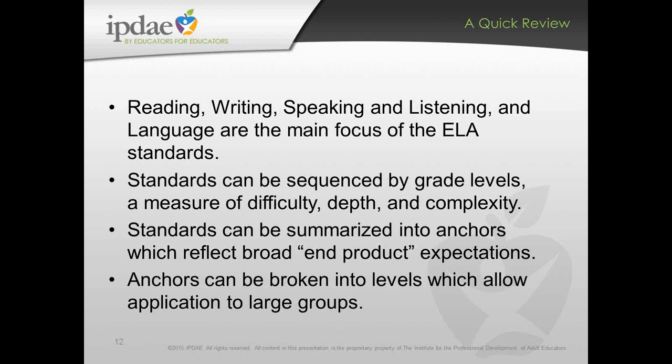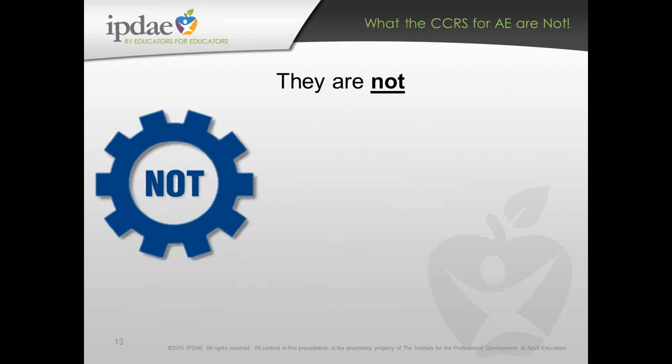And then again, those anchors are broken down into levels, which allow us to look at large groups and how we can work with those. So let's talk for just a minute as we move forward about what they're not, because I think, Bonnie, that's a real big issue out there, because we still have some misconceptions. So let's talk about each one of those.